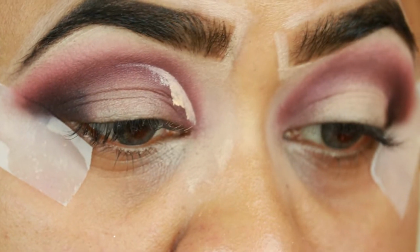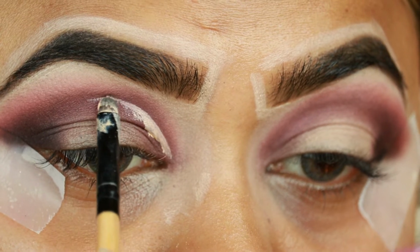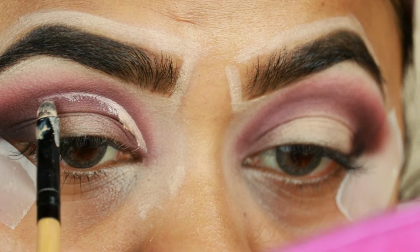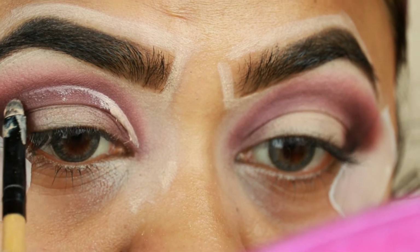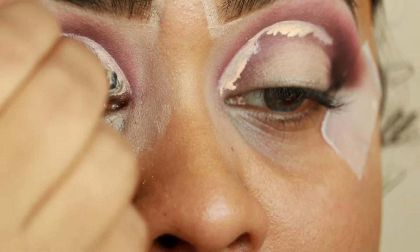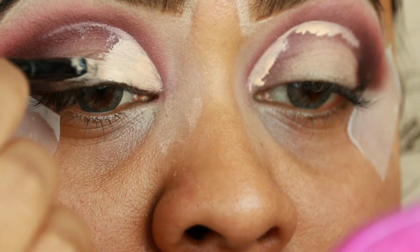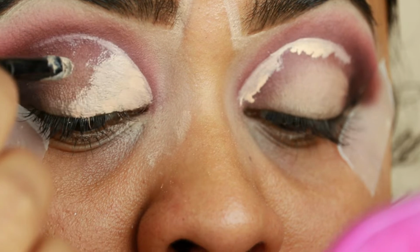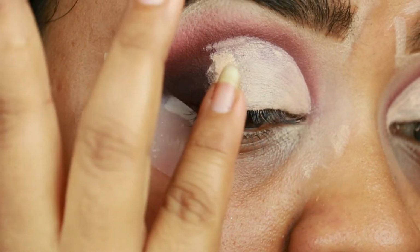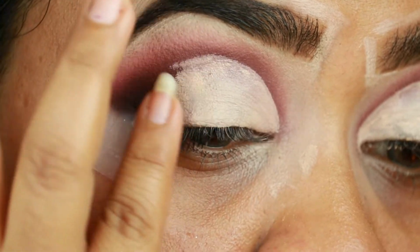I have hooded eyes, that's why I'm placing the concealer a little bit higher. If you do not have hooded eyes, then you can place the concealer directly onto your crease. You can see my crease is literally hiding on my eyelids. Now I'm just reapplying the concealer. Now with my finger, I'm just diffusing the borders so that blending becomes easier later on.